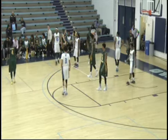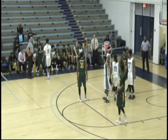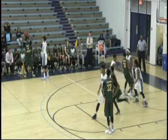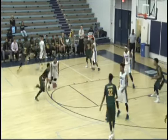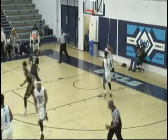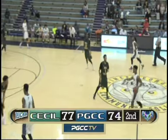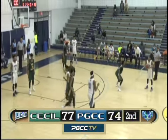Oh! Strong block there by Patrick Johnson. Ooh. And he stared at the basketball like he was mad at the ball. He sent that to the first row. He did send that to the first row. You're absolutely right, Mike. Man, that was a tough running floater by number 3, Deron Jones of Cecil. It was. And it was a good thing he actually made that, because he had Williams wide open. 77-74. Owls down by 3.